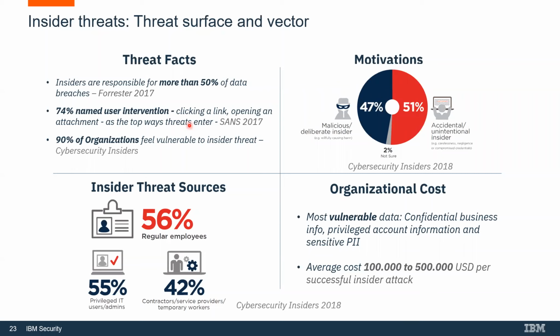That's malware, that's ransomware right there. I clicked on that, it's the employee compensation document, I should get that. And all of a sudden they are infected with malware from all over the place. 90% of organizations feel vulnerable to insider threats, right? So, hey, it's happening, right? And so the insider threat folks are coming at it. 56% of them are just regular employees, right? Of those 56%, 55% of them have privileged IT user accounts or are admins.